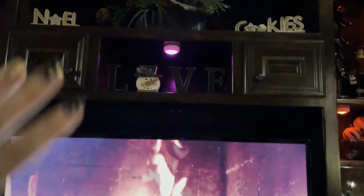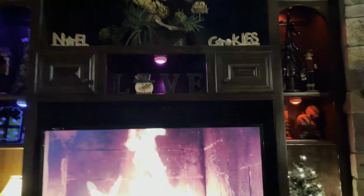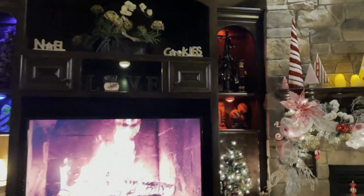Yeah, so that is cool. Like I said, you can see the bulbs, but that's fine. It doesn't bother me. And when you're far away from here, it looks really awesome and you can see what's in there. We'll see.